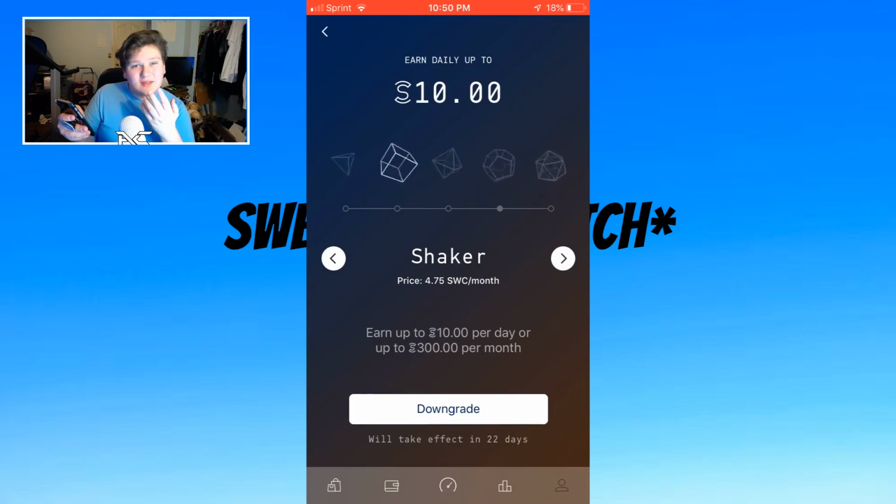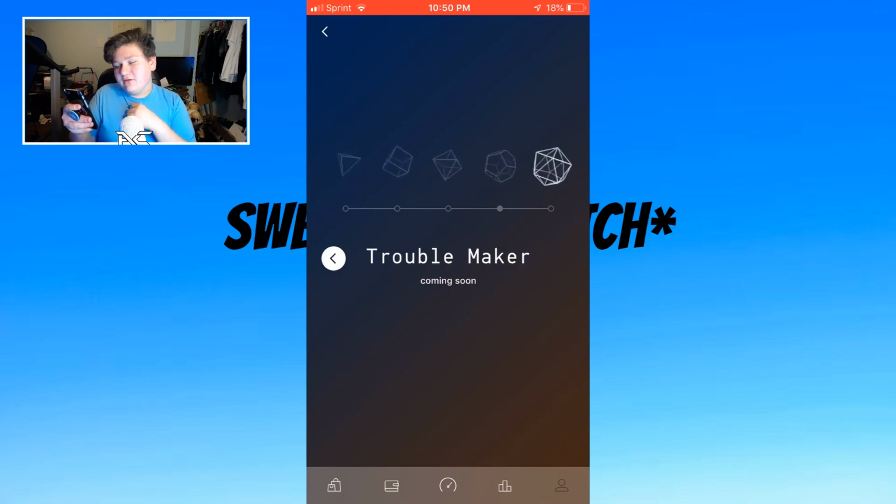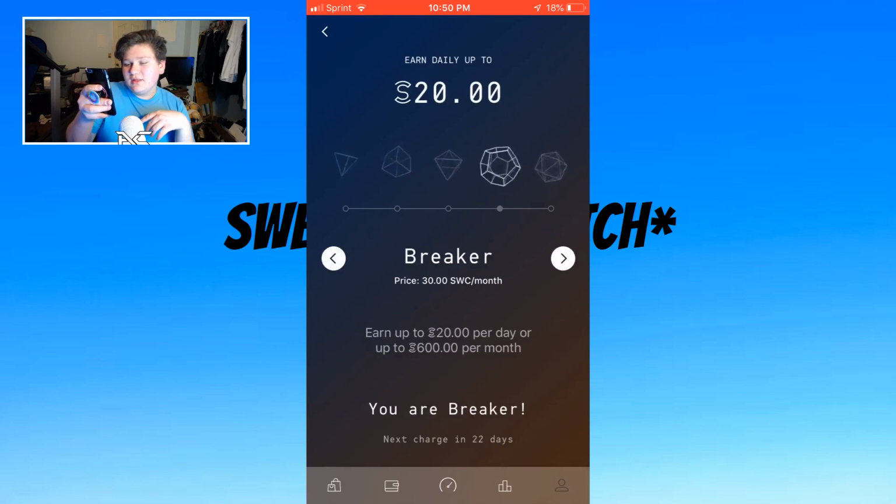To get up to 10 sweat coins per day for this one, you only pay 5 sweat coins a month, which is awesome, by the way. This one, you pay 20 sweat coins a month, but you get up to 15 sweat coins a day. The one I'm using right now is the Breaker Plan, and this one, you pay 30 sweat coins a month, but you get up to 20 a day, which is really, really cool.